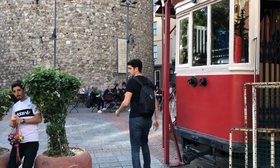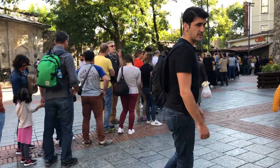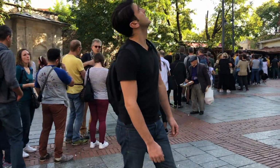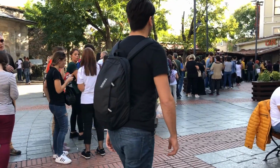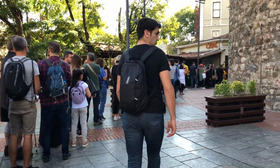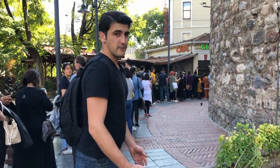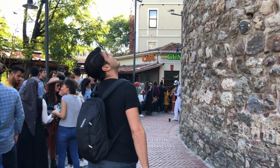And let's see this queue. You can see the queue. Too many people are waiting to go up to the Galata Tower. Wow. I have no idea how long you are going to wait here. But do you think it's worth it? Of course, it is.